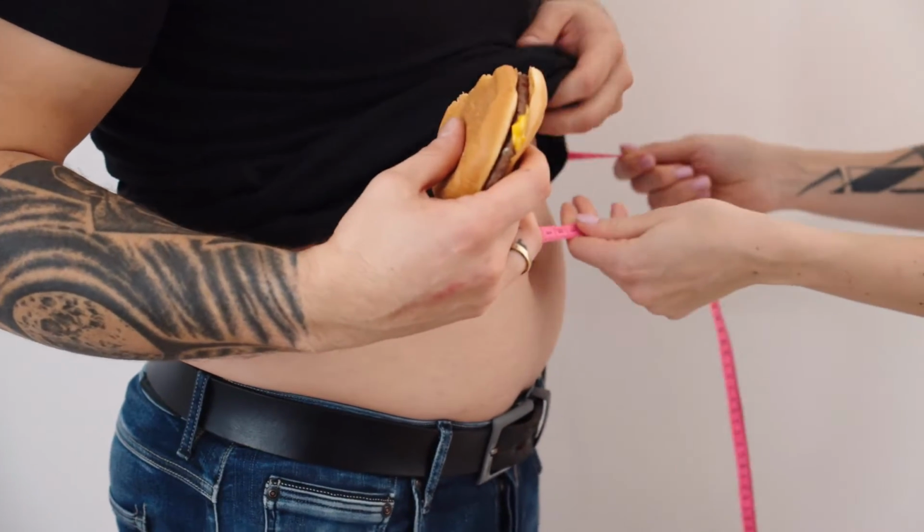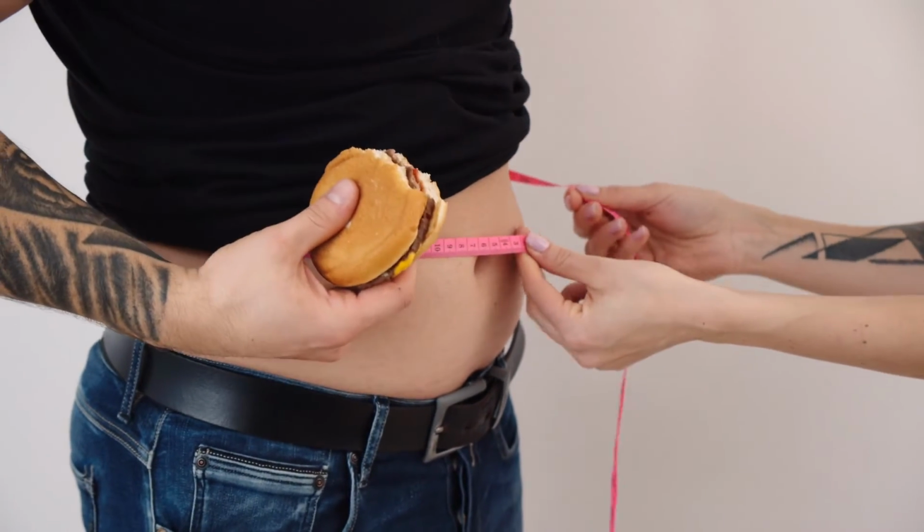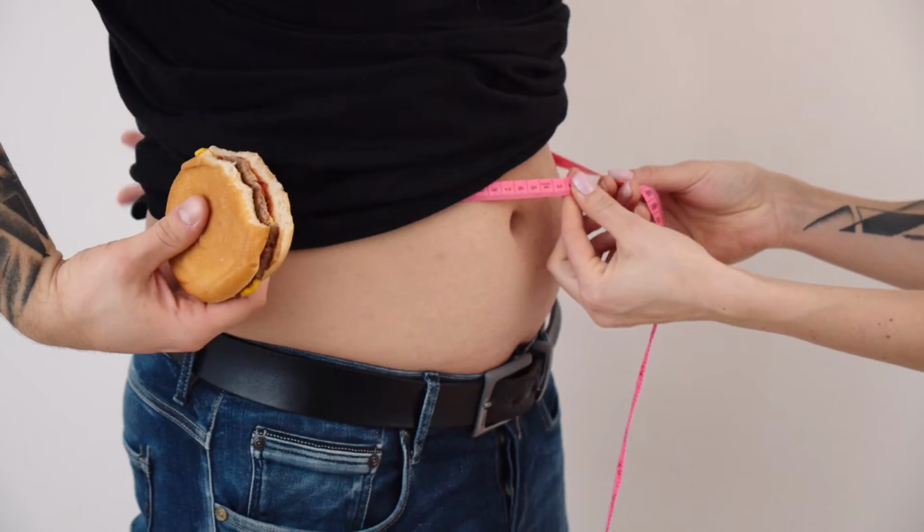What am I doing wrong? Am I having too many chips? Am I having too many processed foods? Sugar, alcohol, and processed foods are all things that contribute to your weight gain, specifically in your stomach. And when you have so much stomach fat and visceral fat, this is going to cause health issues in the future. So it's not only about looking good, it's about feeling good long term and having that longevity.